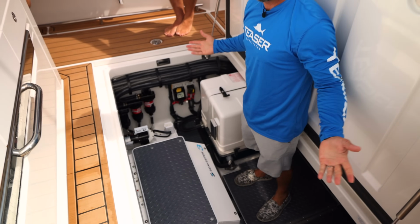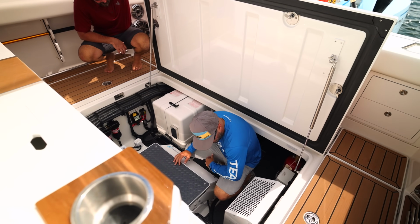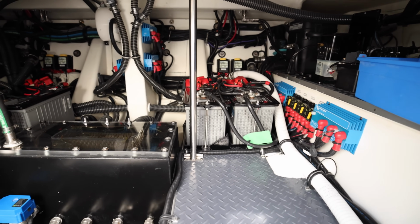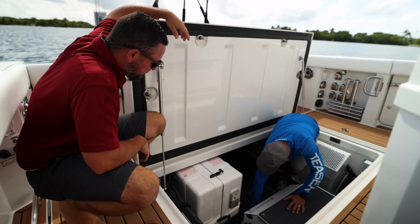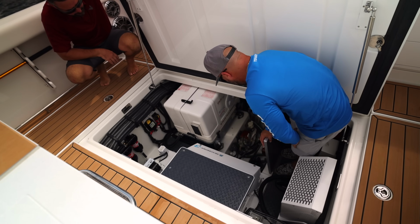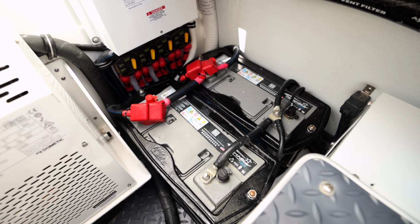You can see how much space you have in here. Very comfortable to get into anything you need to work on. Got your batteries down here, all your pumps. Sea chest behind you. This looks like it comes up right here and exposes all your valves. So very well thought out.